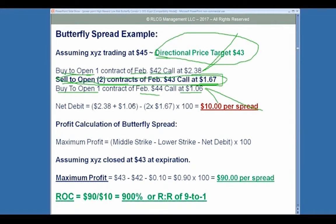So here's what you end up with. Your net debit is your $238 debit on that 42 call wing, the $1.06 on the 44 wing, and then you bring in two times $1.67, multiplied by 100 to make it an option contract equivalent. So your risk is $10 per option spread. That's it. Boom. Now what's your profit? Your profit is you take the middle strike, the 43 call, less your lower strike, the 42.